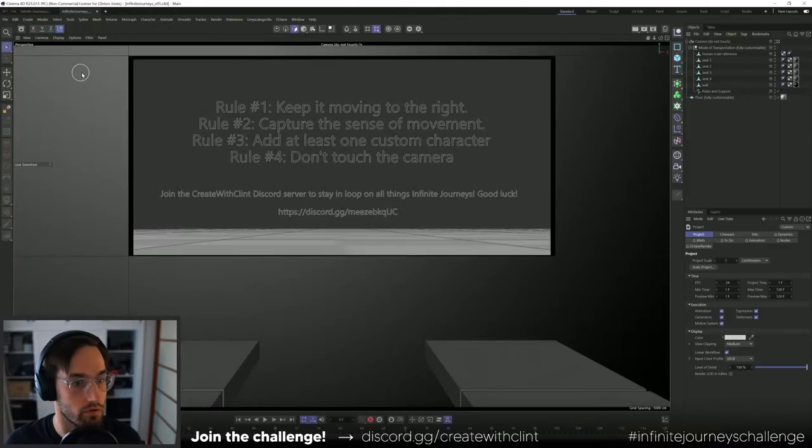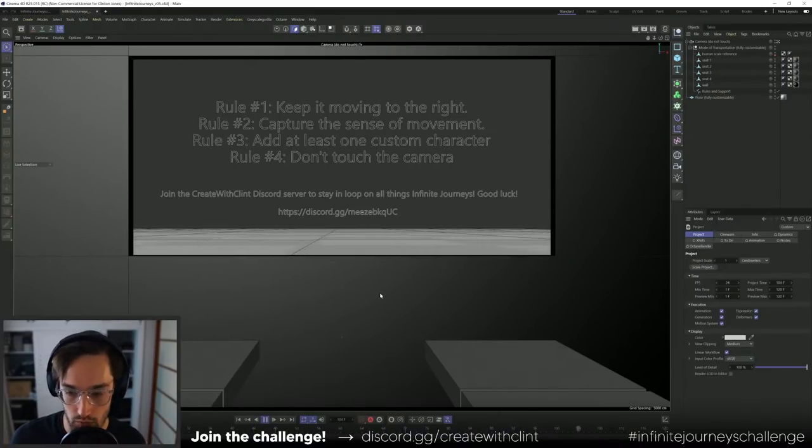I think this is it. Yep, here we go. So this is the base project file you'll be getting if you hit play. It's 120 frames, 5 seconds long, 24 FPS. And you got a window. You can put some characters here in these seats. Kind of looks like a train, but it's supposed to be open to any vehicle.